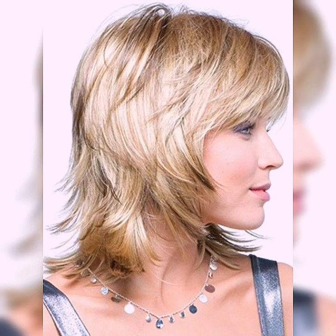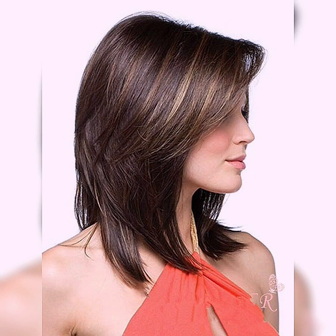Layered shag haircuts. These haircuts feature choppy layers and a textured, tousled look that's perfect for a casual bohemian style. Layered curly haircuts. These haircuts feature layers that are cut to enhance natural curls and create volume and texture.